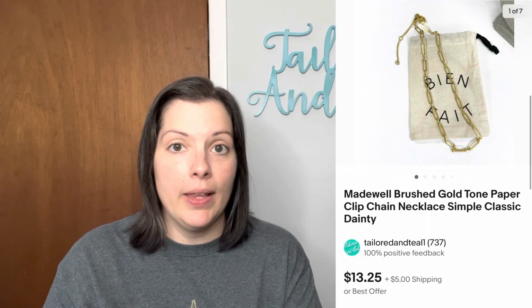And I'm a little bit surprised that they did so well on eBay. Usually Madewell and J. Crew and more current styles sell better on Poshmark, but I am happy that eBay was showing the love as well. So the first item to sell on eBay was on June 20th. It was a Madewell brushed gold tone paper clip necklace.